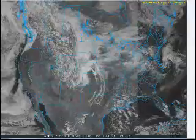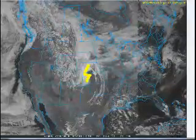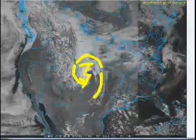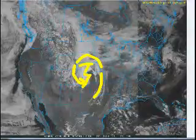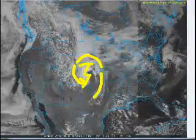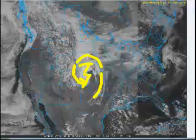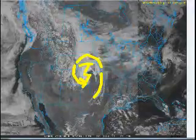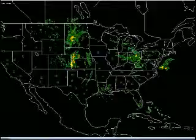Going over to the satellite, you can see the big low out here. Look at this thing, you can see the curl all the way around this low. It's really drawing in moisture from the Gulf and creating quite a bit of unstable atmosphere across a great portion of the United States this afternoon. We're going to continue to see that low move off to the east, and as it does, it's going to create more thunderstorms across this area here.